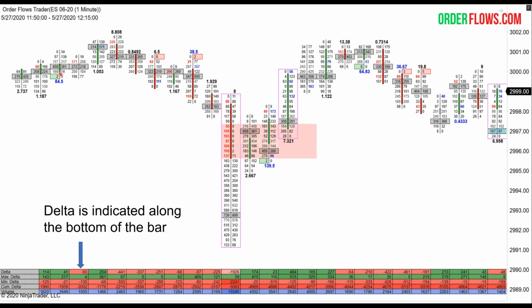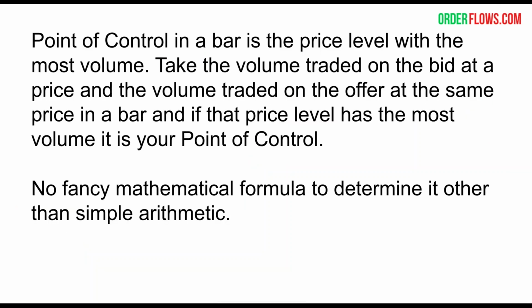And what's an aggressive buyer? It's someone that lifts the offer, someone that buys the current offer and buys into the next offer. An aggressive seller is someone that sells into the bid and then sells probably into the next bid. So once you understand that, then you can start to understand how the markets move. And the next point that I'll talk about is point of control.